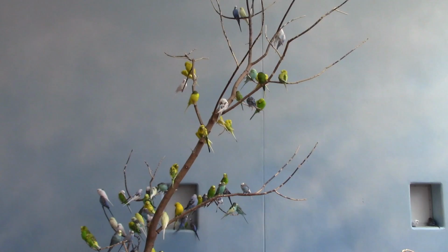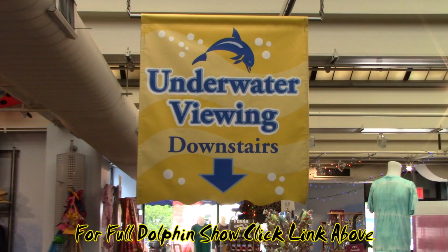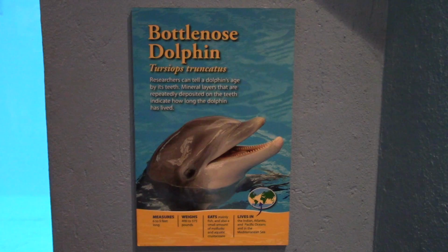All right, showing you the map again. We came from the Hamill Family Play Zoo, and we are over here at the Seven Seas, gonna see a dolphin show. All right, seeing the Seven Seas. We're gonna go downstairs and see an underwater viewing. This is cool on the wall here. How do you measure up? The height of them or length. We're gonna see bottlenose dolphins in their underwater habitat, in the underwater viewing area.